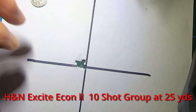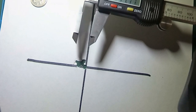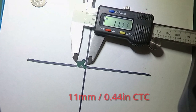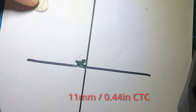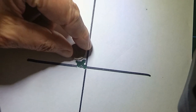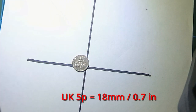Okay, here's that target from the Excite Econ 2, and if I lay that in there, I think you'll see that's around just over 11 millimetres centre to centre. And here for comparison is a UK 5 pence piece, and you can see it completely covers that group very easily.